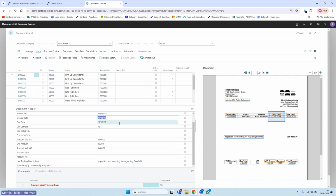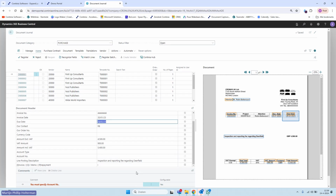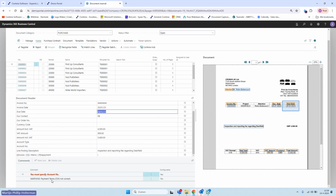It found the date, it found the due date, and it validates the due date with your payment terms. If they do not match, you will get a warning message like the one here on the bottom left. And the nice thing is that you can also always let Document Capture honor your payment terms because your Business Central is leading.